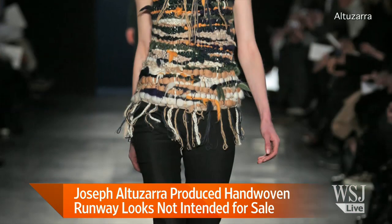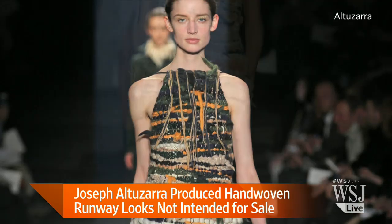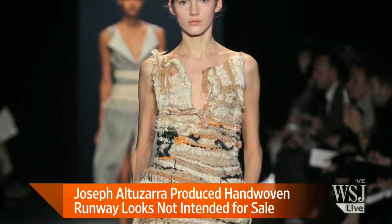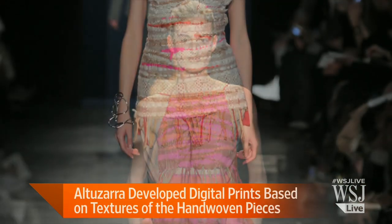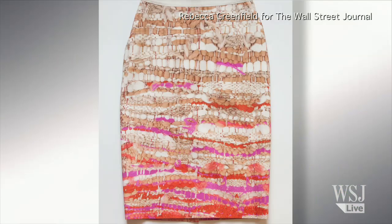Yes. So Altuzarra knew, though, that he was going to have a big hit on his hands. So at the same time that he was producing these fabulous, wow, hand-woven designs, he was also doing something else. That's right. He created a more commercial version. Basically, he made digital prints that were supposed to replicate the woven textiles, and they're more affordable. He made them in silk and also cotton in one case.